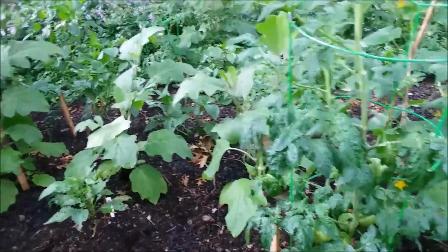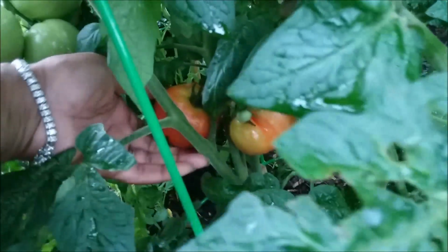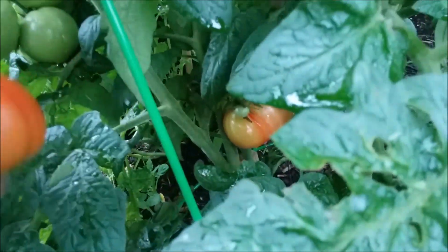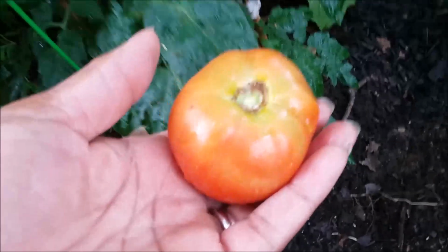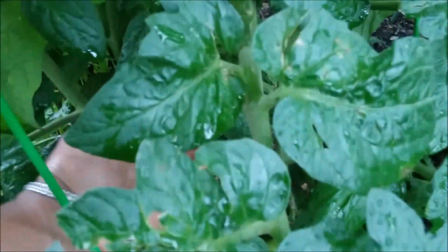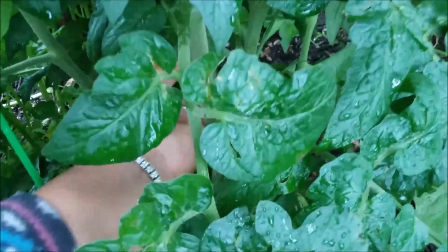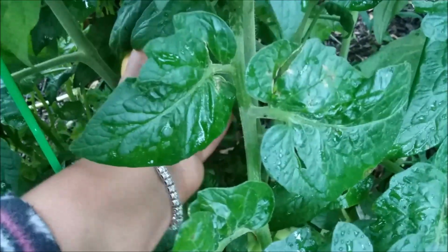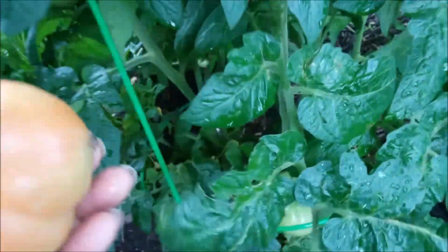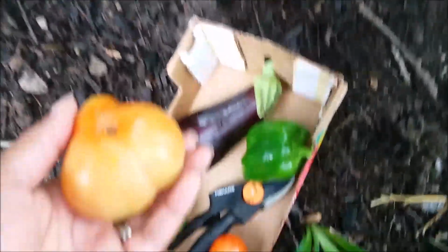Oh, I have some ripe tomatoes here. I'm going to pick them. Look at that. Come on, baby. Come to mama. Look at that. These mosquitoes are ridiculous. Here's another one. You see? I prefer to pick them like this because I don't want worms to get them or critters to get them.